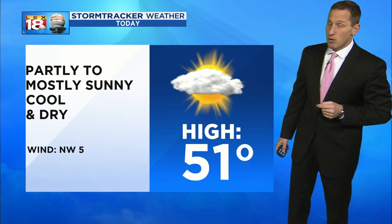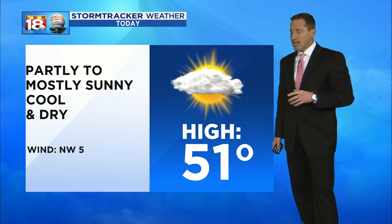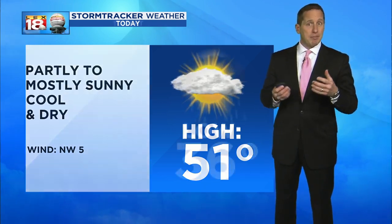Saturday night, we've got a powerful cold front sweeping through. Temperatures today, highs probably around 50. We'll end up partly to mostly sunny. It will be dry, but again, it is a brief reprieve. Showers develop overnight from down south.